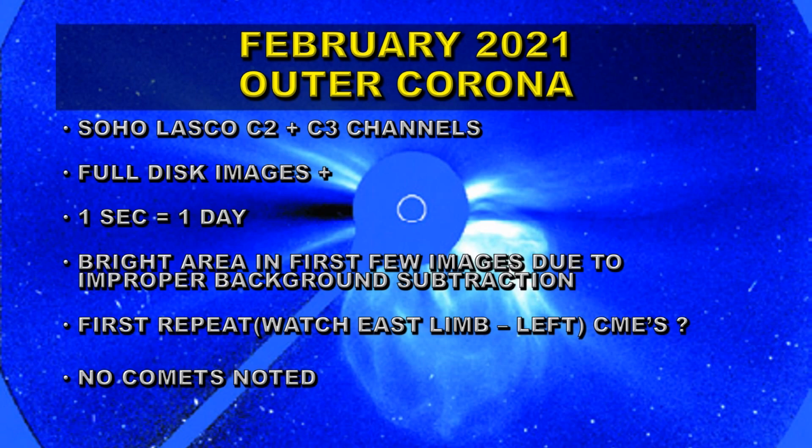You'll see some bright areas to the north of the image in the first few frames. This is because the background wasn't taken away properly, and that will make some imaging very difficult to see. There are going to be two repeats. The first repeat, I suggest you look at the east limb, which is the left limb, and see if you see any CMEs blowing away from the sun. By the way, in the movies I didn't notice any comets. Maybe you'll see some that I missed.